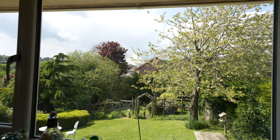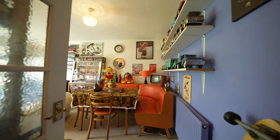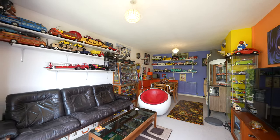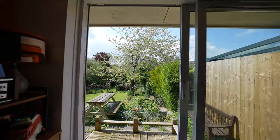This delightful two-bedroom semi-detached bungalow has been lovingly maintained, retaining all the charm of its retro origins with original kitchen and bathroom fixtures. The interior decor has been thoughtfully chosen to complement the vintage style.